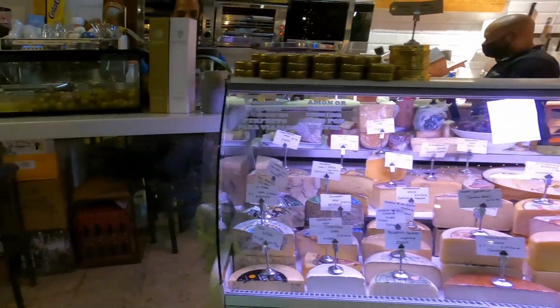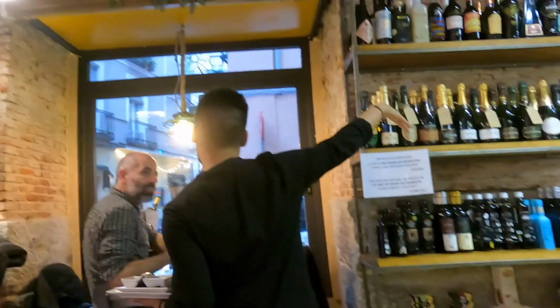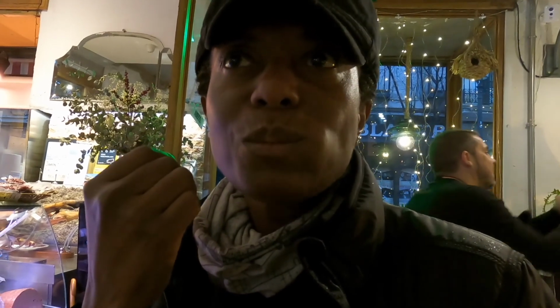As you can see, they've got all of the cheeses, cabrales, all of them. And the place is just so cool. Can we just hang out here sometimes? And this might be one of my last stops. I'm not sure. We'll see. But I'm gonna enjoy some olives. I'm gonna have a glass of wine, and then we'll go from there.